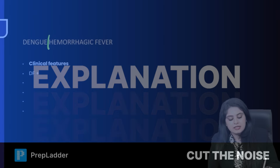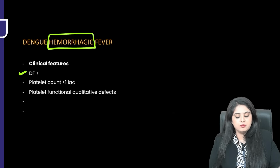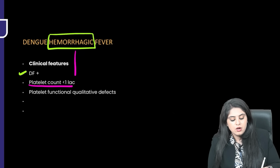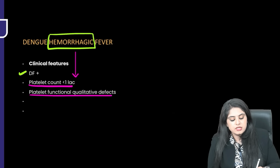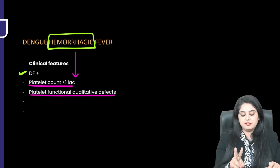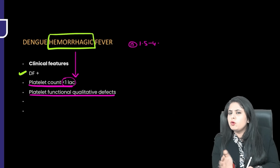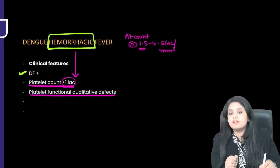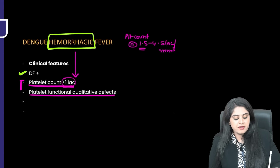Here's the explanation. The hemorrhagic element to it. Whatever I have studied for dengue fever, plus if they say that the patient has had hemorrhage, when will bleeding happen? When there is going to be a platelet count of less than 1 lakh, either a quantitative problem or some functional defect. Platelet bleeding will happen because of two things. Either there is a quantity problem in the platelets. Guys, what is the normal platelet count? 1.5 to 4 or maximum 4.5 lakhs per mm cube is the normal platelet count, right? And they are saying it started falling, but when it falls less than 1 lakh, that is when I'm more and more worried. So platelet count less than 1 lakh or a qualitative defect in platelets is one thing.